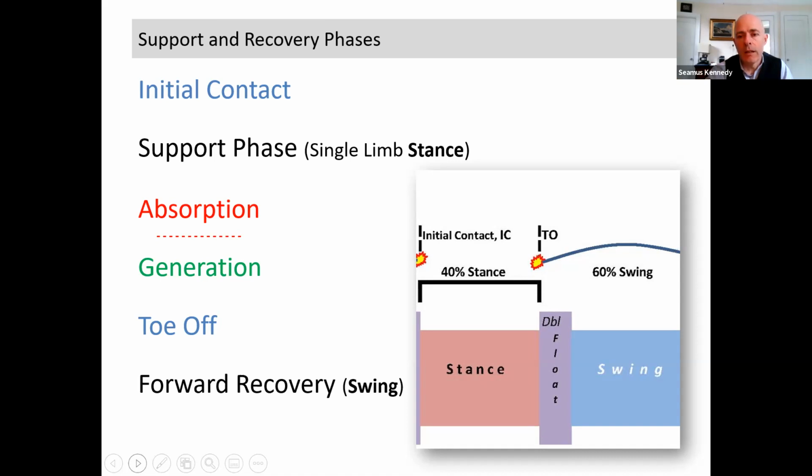So your initial contact is the beginning of stance. That 40%, then you're going through stance phase. And then at the end of the stance phase, you go into toe off or propulsion. That's the time when you're in double float. And then you go through that swing phase, which lasts for 60%. But that leg that just accelerated and propelled you forward remains in swing for the 60%. So the terms that are used for these different steps are initial contact.